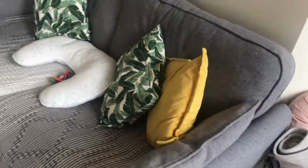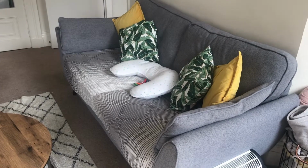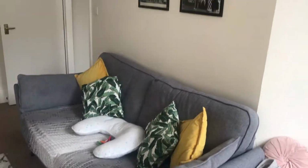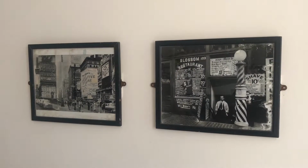And this is our sofa, my pride and joy, with all Dids bits on it. We've just got a little blanket on it because when he was a newborn he kept throwing up on it and we'd just paid for that sofa. It's just some little prints of New York from the 1930s, I think, that I picked up in a car boot sale years ago.